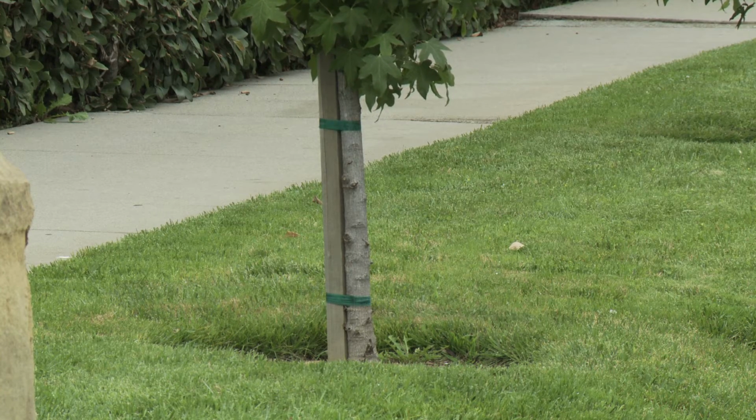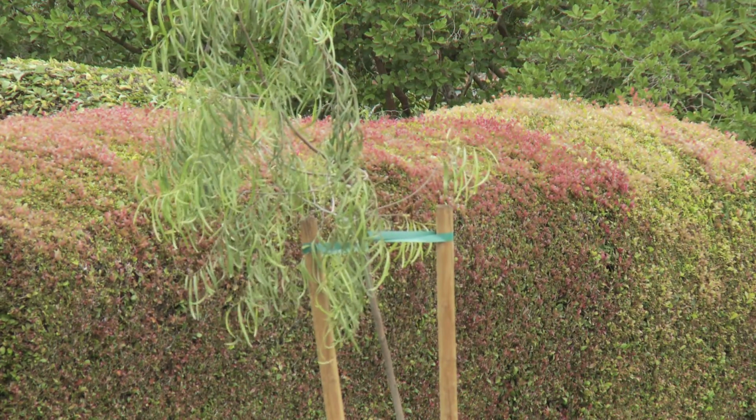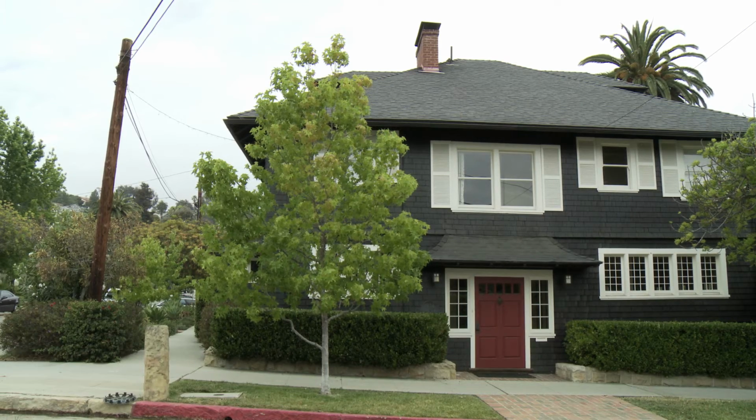What we want to do is remove the nursery training stake, get a more stout stake, and put it away from the plant enough that we can use this sort of tie to gently tie the plant, just enough to support it, but allowing it to move a little bit with the breezes. That way the trunk gets stronger over time and it's not dependent on the stake. And once the tree is able to support itself, just remove the stake and let the plant do its thing.